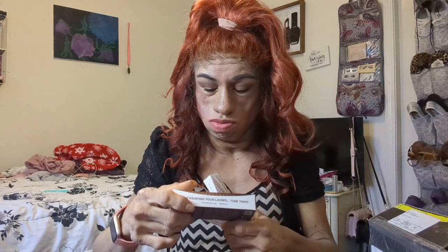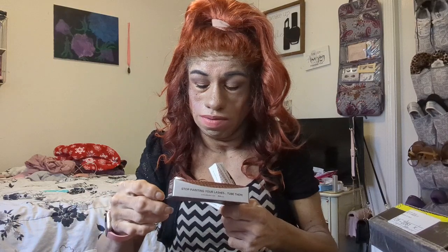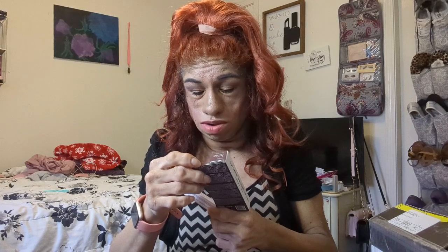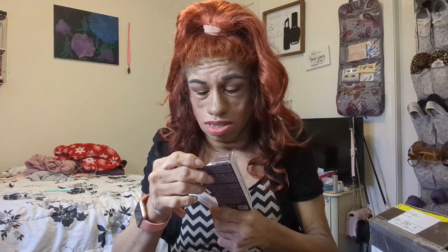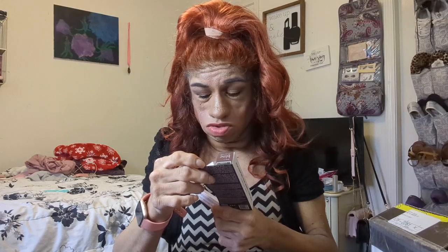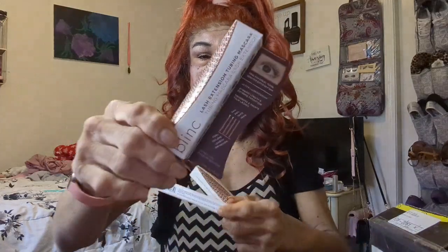So I chose the Blink Lash Extensions Tubing Mascara. So now supposedly they are the number one company for the tubing mascara, which I'm not really sure what that means, but this is ideal for sweat, tears, sensitive eyes, oily skin, ultra long wearing, striking length, extreme definition, nourishes and treats your lashes. So I'm excited to try this out.